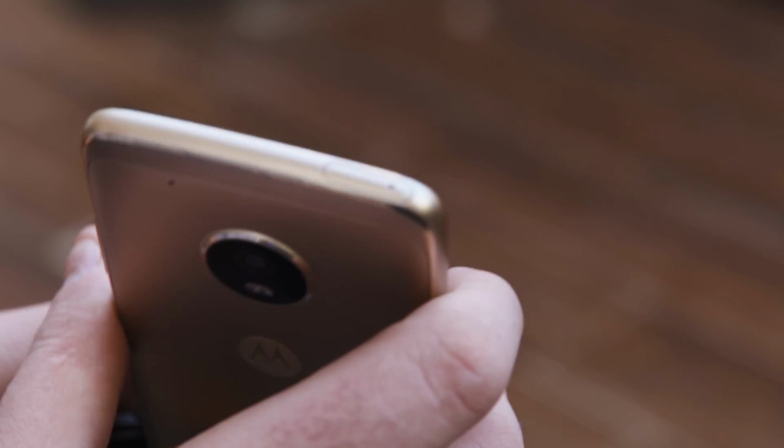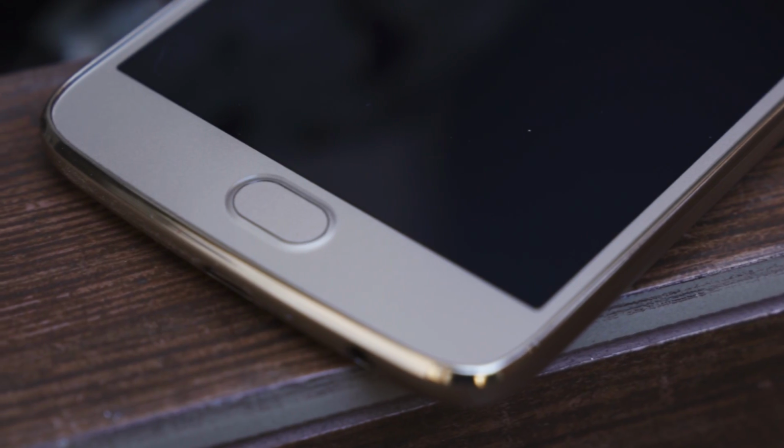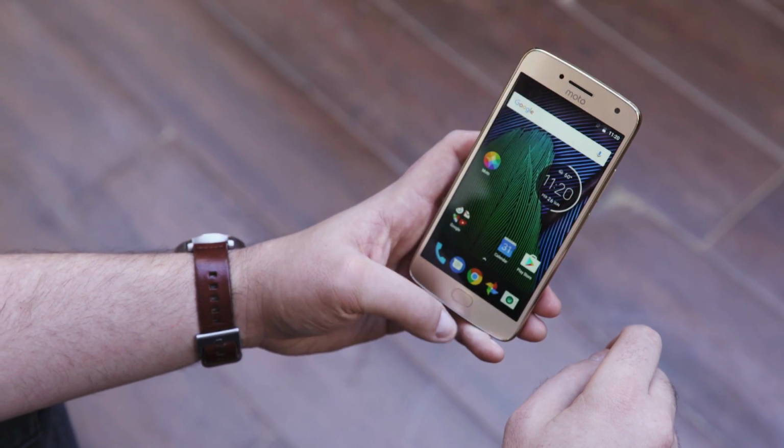Now, they look much less like the Moto phones we've seen in years past, and more like the recent Moto Z. And that's not a bad thing. They've also got a large fingerprint sensor which you can swipe on instead of using Android's on-screen controls. Pretty useful. The G5 is the smaller of the two.